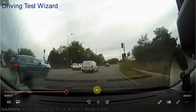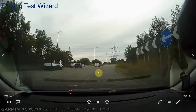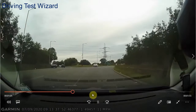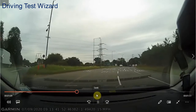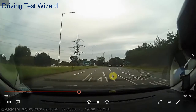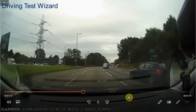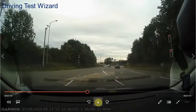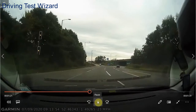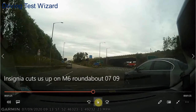And because it's a spiral roundabout, we're going to use this lane marking here to take us out, and that will put us in a perfect position for our road. Now this next exit up here, that's the M6, not the M69, it's the M6. And I'm going to pause it in just a few seconds, you'll see him there.